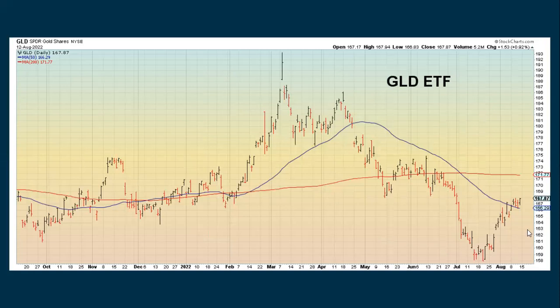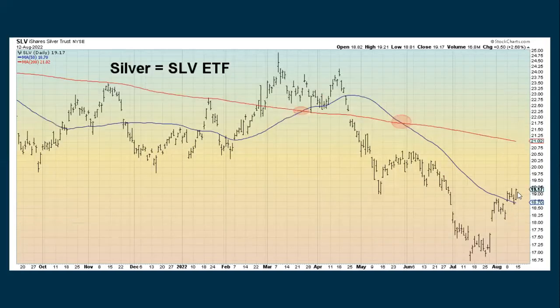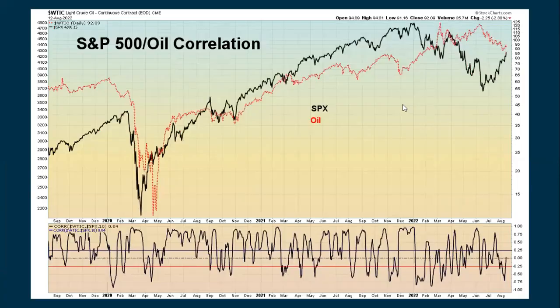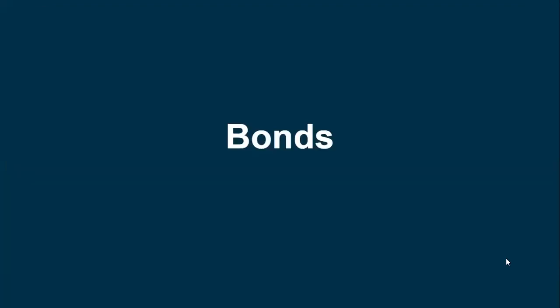Gold was up almost 1% and has kind of been hanging in there recently. Silver was up 2.68% and is back above the shorter term moving average, but we're still in an overall downtrend. Oil fell a little bit down to 92.09. The correlation between oil and the S&P, they're neutral right now. We're right in no man's land.